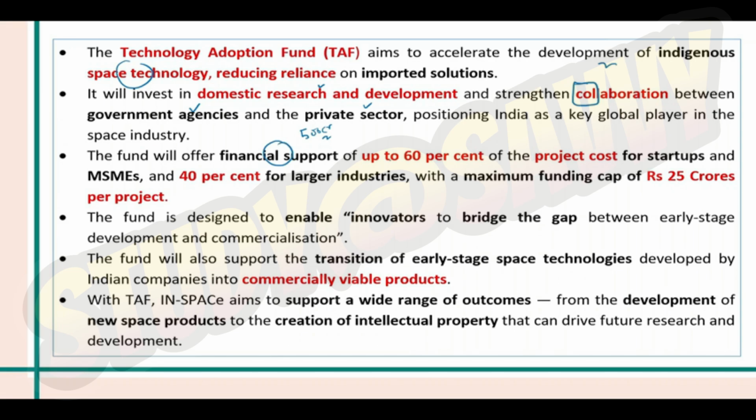it will offer the financial support of up to 60% of project cost to startups and MSME, and up to 40% to the larger industries, with a maximum funding cap of rupees 25 crore per project. So maximum of 25 crore per project will be provided under this corpus. Up to 60% of the project cost will be provided to startups and MSMEs, and 40% will be provided to the larger industries. Okay, and the aim of this is to develop the commercially viable products.